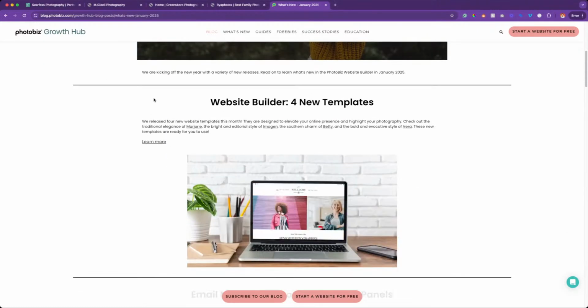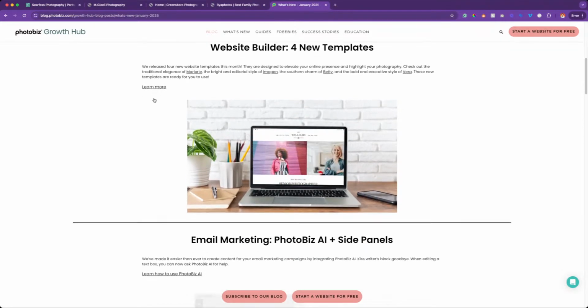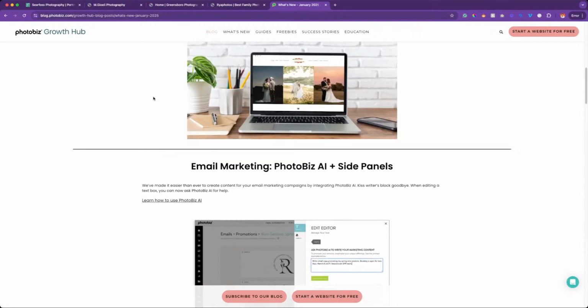If you missed it, we have 4 new templates that you can take advantage of right now that are available in the website builder. So if you want to change to those layouts, or if you even want to update to those types of home pages, you can utilize those home pages for any type of page on your website. Take a look at them. They're stylized, they're very fresh and beautiful.